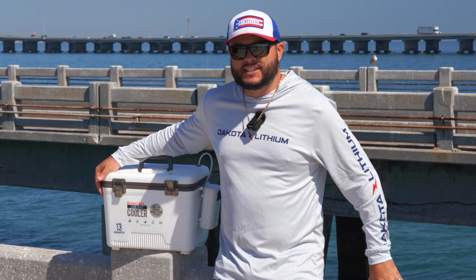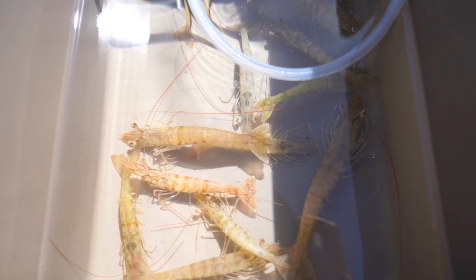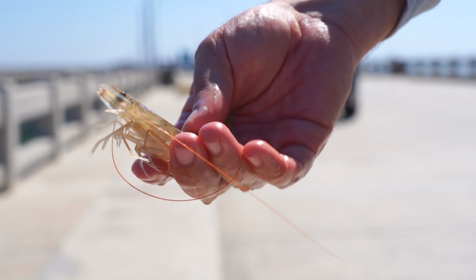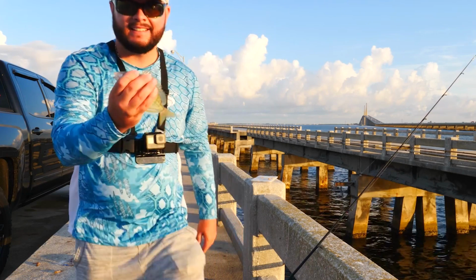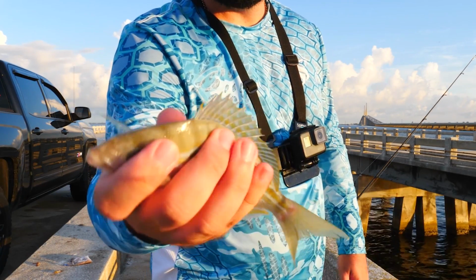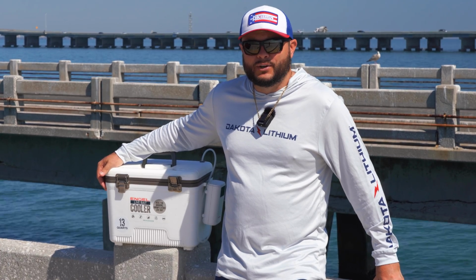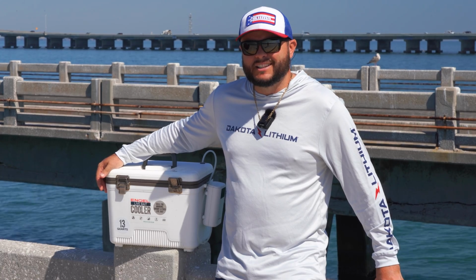One of the very first mistakes people make at the Sunshine Skyway Fishing Pier is they purchase a bunch of shrimp. Shrimp is typically a great bait. Everything eats shrimp, there's no denying that. However, at the Skyway, we have a bunch of piranhas, and our piranhas are called pinfish. There's tens of thousands of pinfish that inhabit the piers. And unfortunately, the chances of catching a snapper or a game fish underneath the bridge before a pinfish gets it is pretty slim to none.